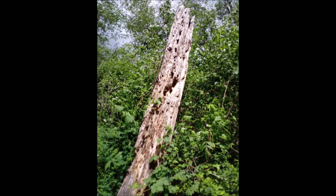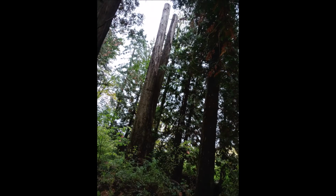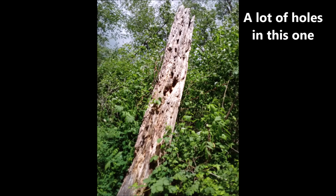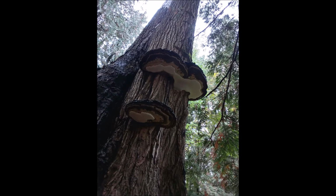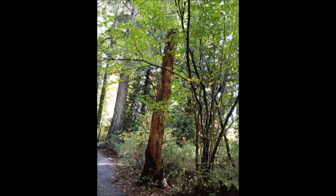And here's a huge peckerwood tree full of holes and several more. These are left deliberately in parks for the birds and wildlife to use. There's a lot of holes in this one with many nests possible, and not just for the woodpeckers, but other birds and other animals also use them, and giant lichens grow on these. These are several feet across. These are huge ones on peckerwood.